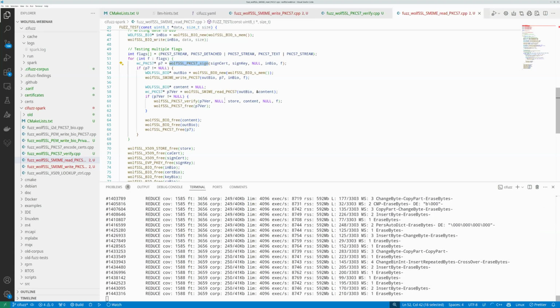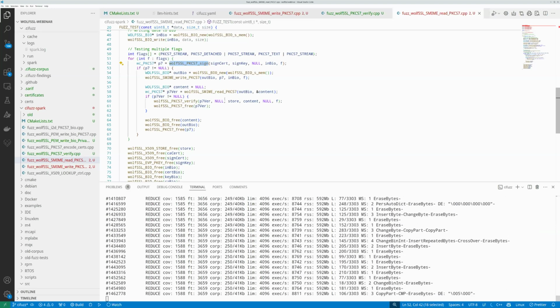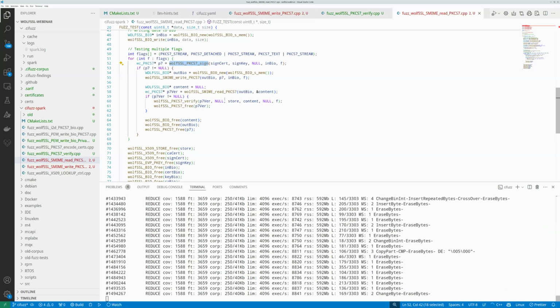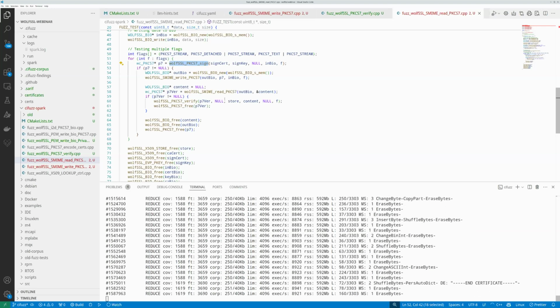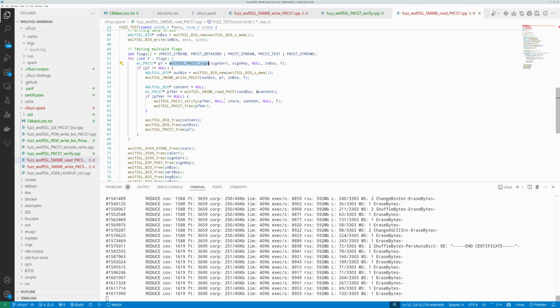Obviously, any key generation is going to have the same characteristic, that it'll only give you the same result if you initialize the internal random number generator to the same state. I think you even provide some hooks for this, right? Yeah, of course. Right.